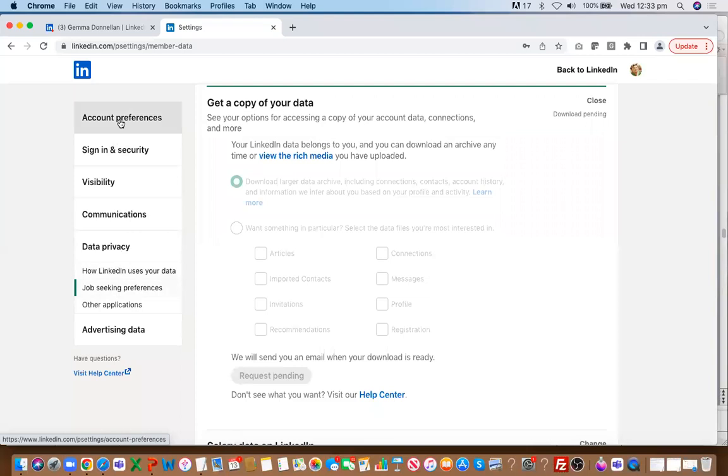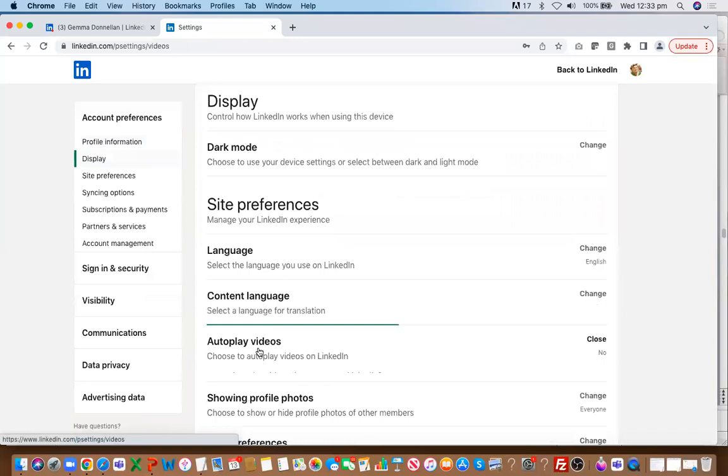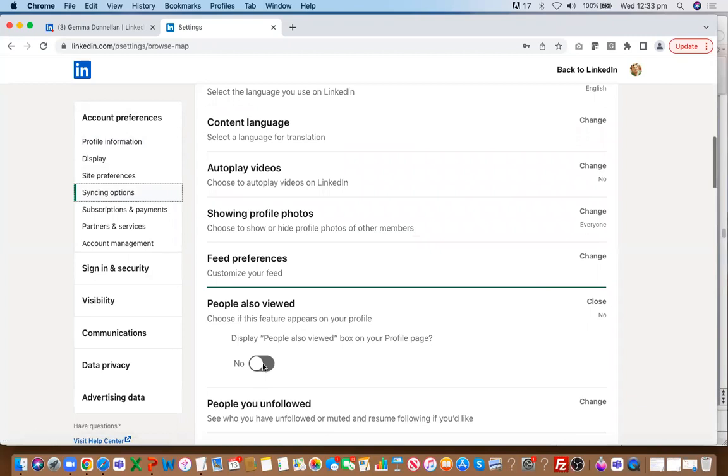Now, in terms of account preferences, I do recommend that you turn off autoplay videos. And I also recommend that you turn off people also viewed. The last thing you want to do is have somebody else visit your profile and is like, oh, I want to go see Mary instead. That's the last thing. So just turn that one off.